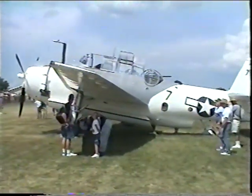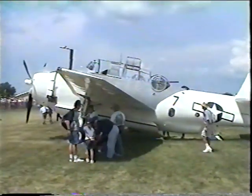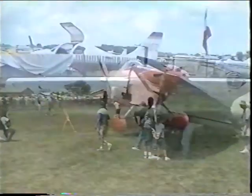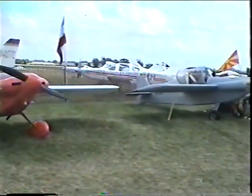This is a Grumman Avenger, a torpedo bomber from World War II. It's the type of airplane that George Bush flew in World War II. These are three foam-built racing-type airplanes.